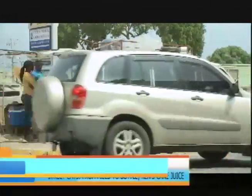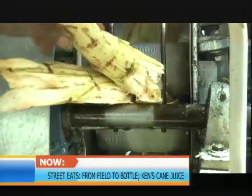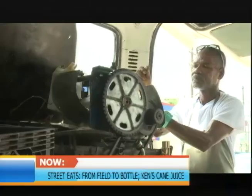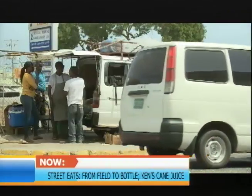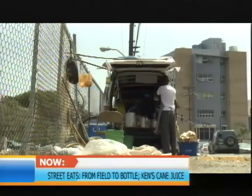Literally a street eat, the famous sugarcane mill extracts gallons of rich, healthy juice daily right here on the sidewalk. This business is run by electrician turned truck driver and now popularly known as Cane Juice Man, Kenley Slater. Ken has been making the healthy drink for 2 years, serving all who traverse the busy thoroughfare.